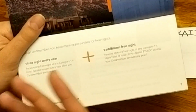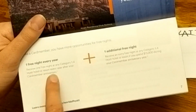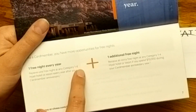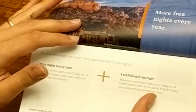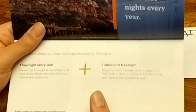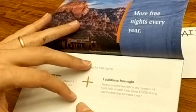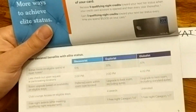And you get the annual free nights just for holding the card. That's only for categories 1 through 4, so that's still a pretty good deal. You could still get category 4 hotels for over $200, so saving money there. And then if you spend an extra $15,000 for the year, you get another additional free night. So that's something to keep in mind.